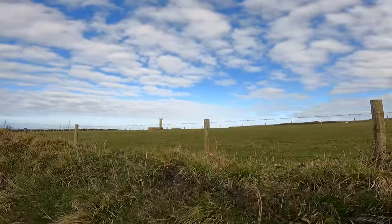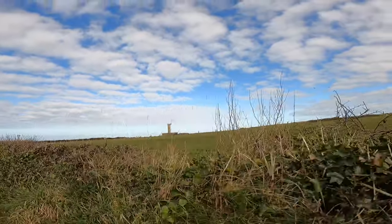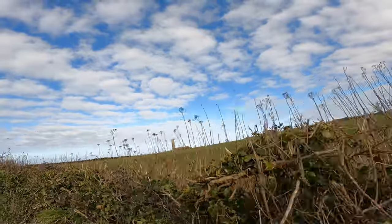This infrastructure on the right is what remains of our ascent, which is now Newquay Airport.